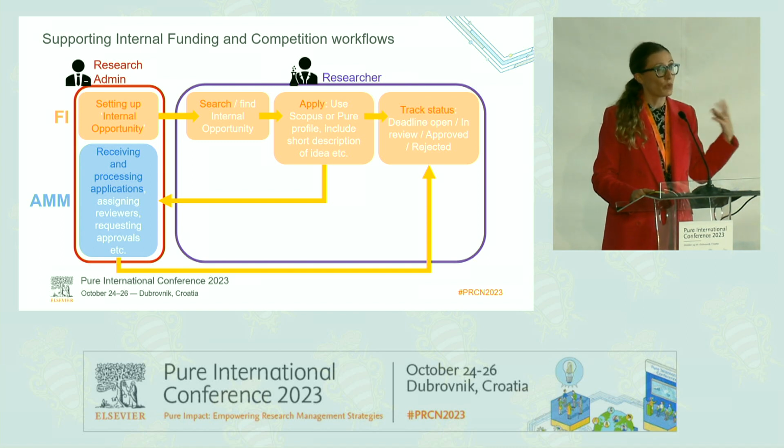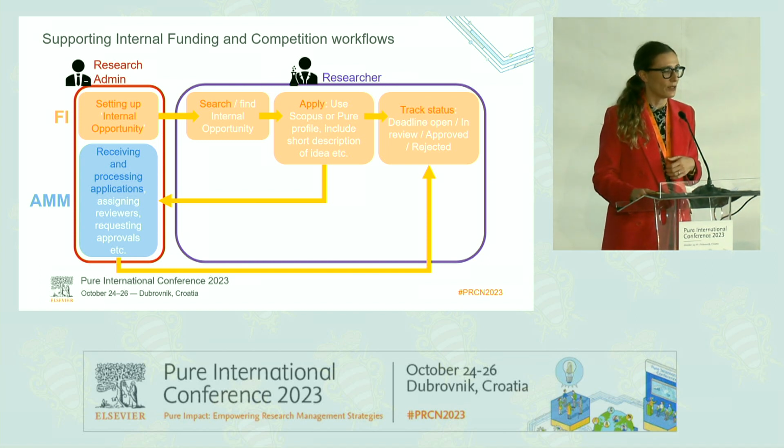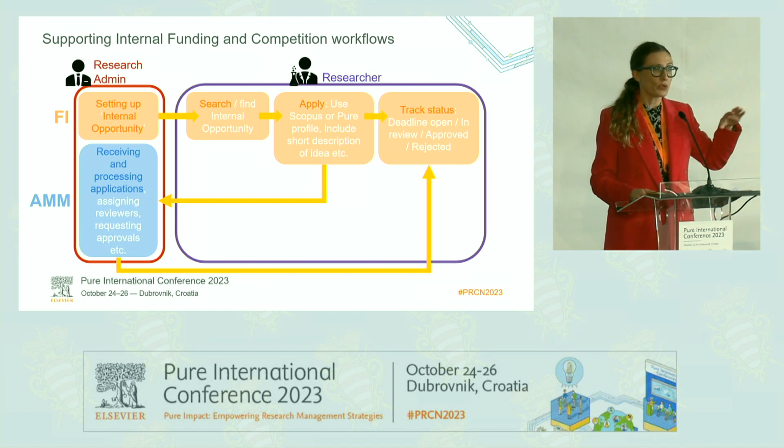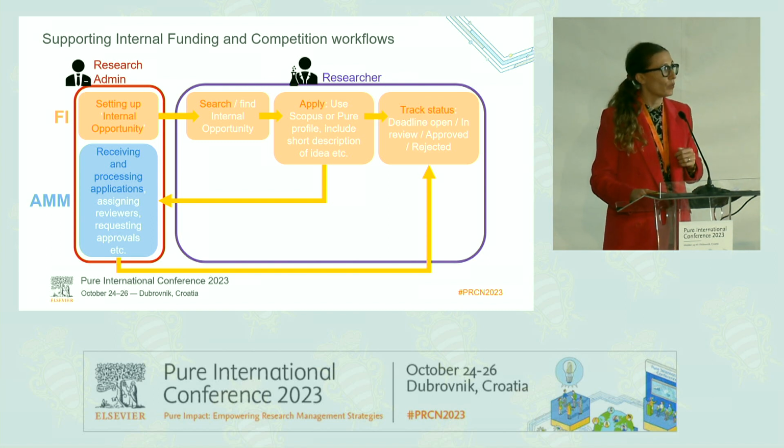We could include a pre-populated profile that could be powered by Scopus or by the Pure profiles, and they could include a short description of their idea, why they should get the particular award at their institution. Then this application would go over to Award Management for research admins to do the necessary routing of the applications. They would assign reviewers, and they can request approvals. And as the applications progress through the workflow, that would be linked back to Funding Institutional for researchers to see the status of their application.